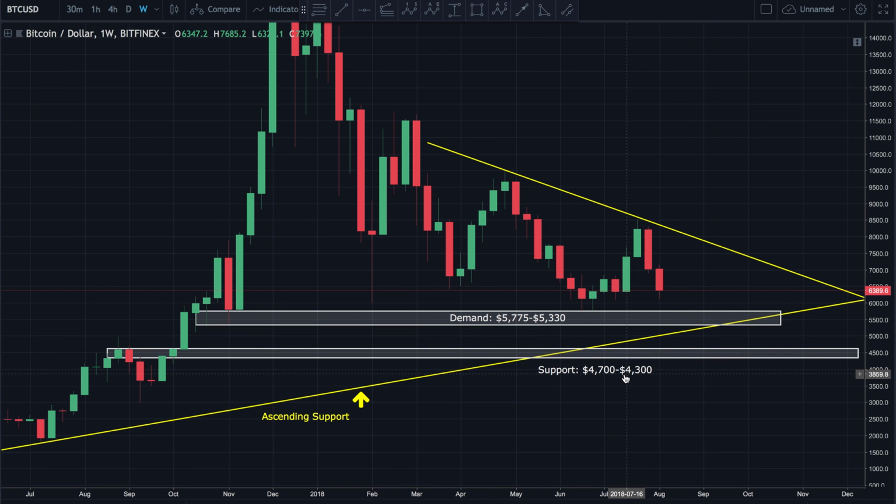The next hope would be the support zone between 4700 and 4300, and hopefully that would hold. But guys, there's just not a lot of support below that until we get down to 3,500, somewhere thereabouts. But we don't need to worry about that for now. We're nowhere close to that yet.